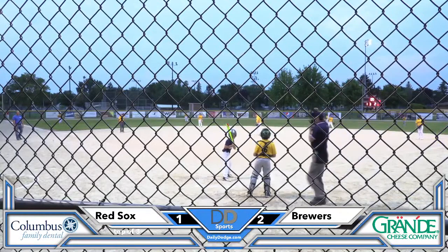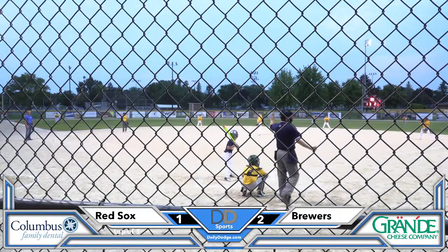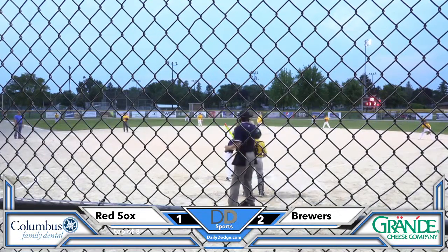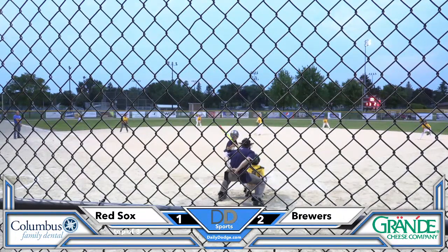I gotta get the phone number of the barber for the first baseman for the Brewers here, because that is a stellar haircut. Enjoy it while it lasts, young man. If you've got any genetics like I do, it won't last long.